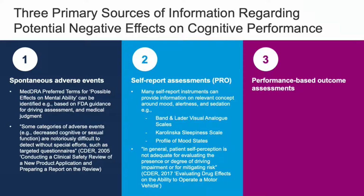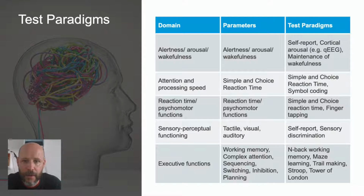Performance-based outcome measures have the same advantages as self-report, with the addition of being free from biases and also measuring additional cognitive concepts that cannot be easily assessed via self-report. Many test paradigms exist with which to assess recommended domains with respect to ability to operate a motor vehicle, for example. Importantly, we'll discuss shortly objective performance-based assessments, i.e. cognitive tests, as opposed to observation, spontaneous adverse events, or self-reports.